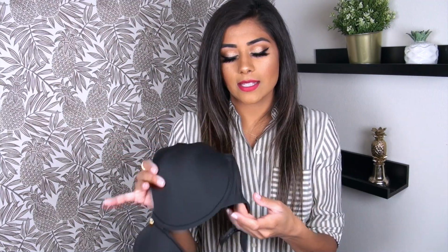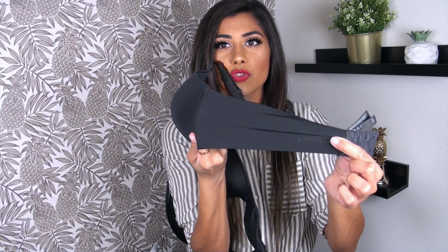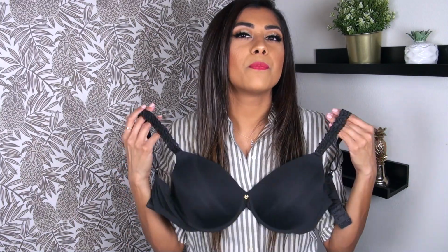The reason I love this bra so much is the cups are so soft. It's a wired bra, which I need because, like I said, I got bigger boobs. The way this bra is cut is so comfortable. The side bands are nice and stretchy. It's not a push-up bra. It's not one that's gonna make your boobs look fake, but it is just the best daily bra. It holds your boobs in. It's super, super comfortable. You will literally forget you're wearing it.